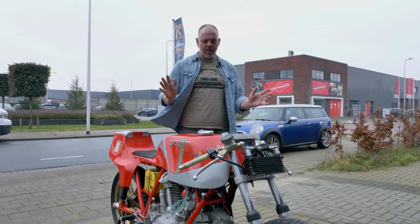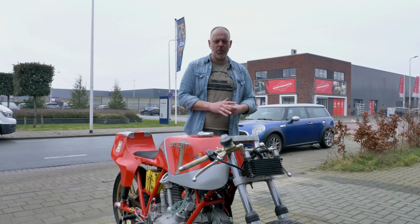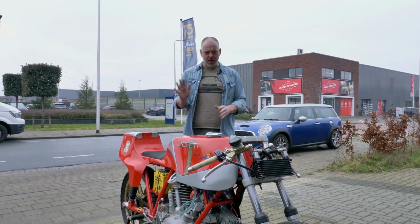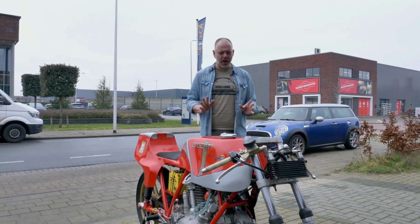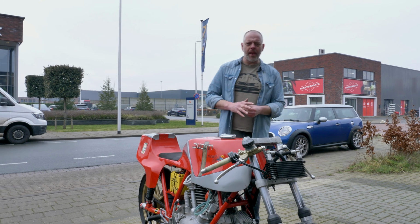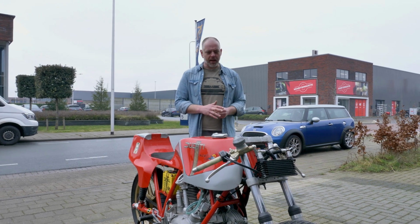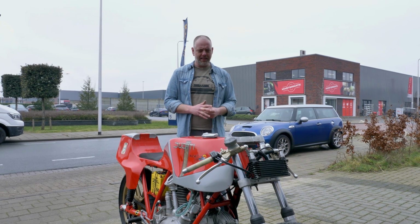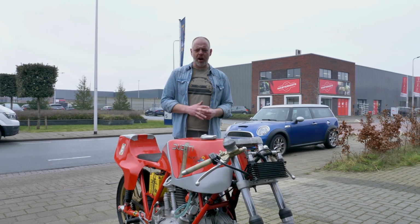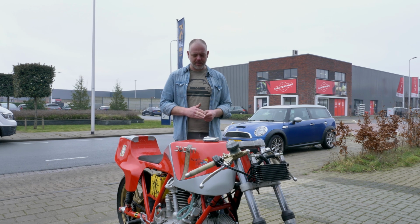So it looks like we are in a good spot here, everything working fine. Of course the carburetors are not in sync and there are a lot of other things we need to do, but at least we know the engine is running and running well. We have to check for oil leakage, but I don't think there's any. So that is a good start for this restoration project.